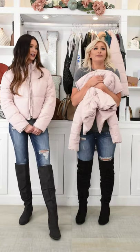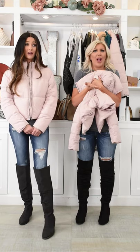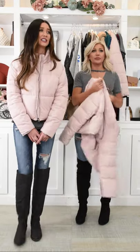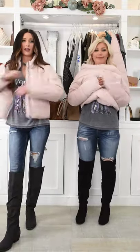Yeah. I feel like you should get it because it looks really good on you, and it's that pink color. Yes. $43, too. Yeah, for a nice winter jacket. That's insane. And it's not tight anywhere around the shoulders. No. Really comfy. It's super movable.